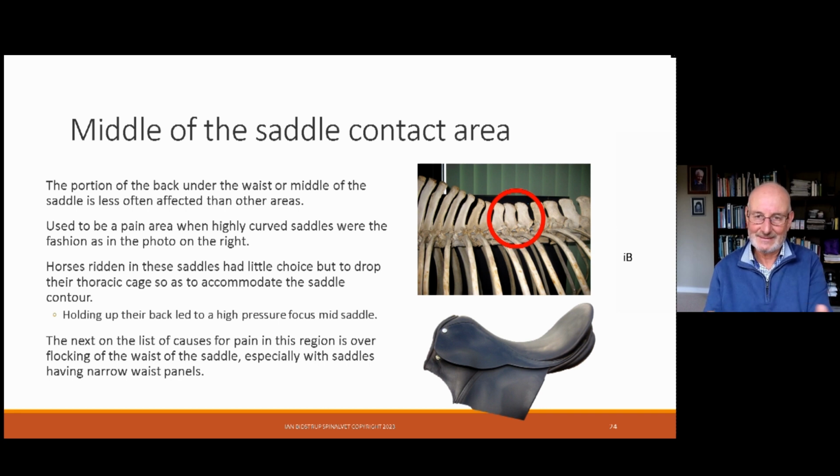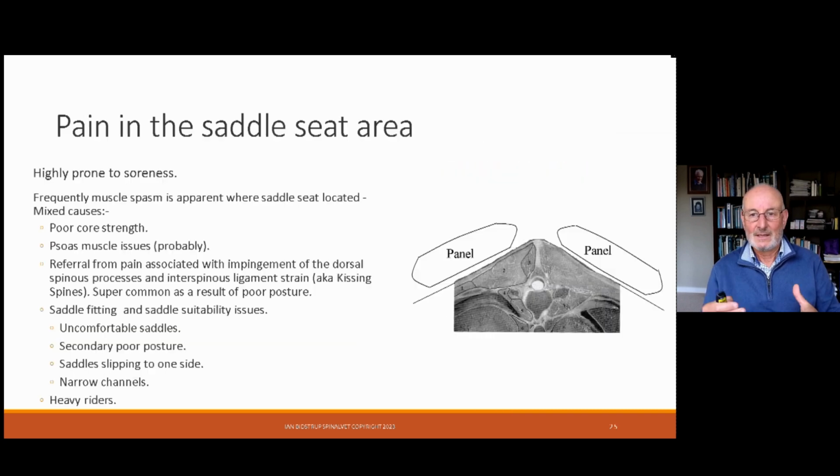The ones that are made narrow to fit in with this fashion of keeping the rider's leg close to the horse are really not kind to the horses at all. And it's a really sad thing that fashion determines that when it shouldn't be that way. The older saddles were definitely not that way, and they were obviously much more comfortable for the horse. They had to be ridden in for many more hours and therefore needed to be more comfortable, but still it's much better for the horse. The saddle seat area, of course, is highly prone to soreness from various things.